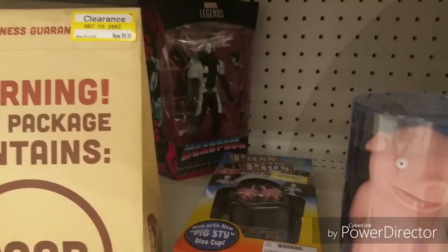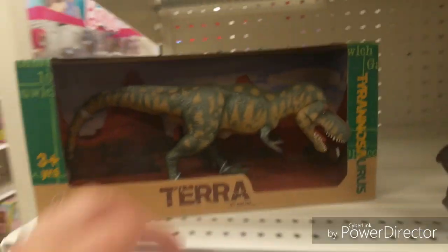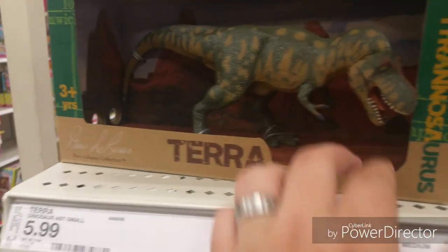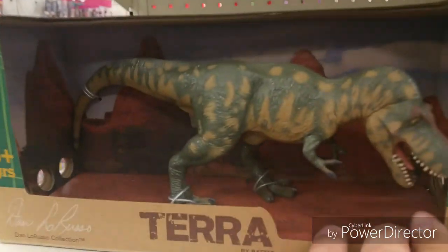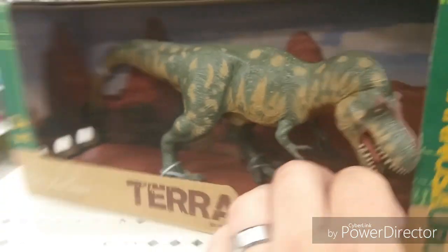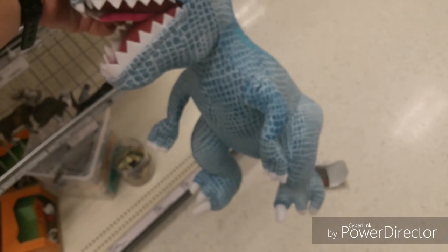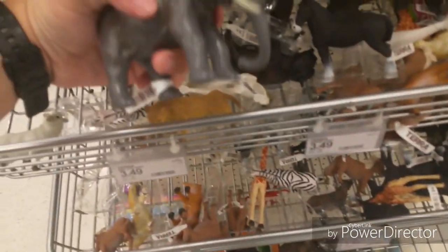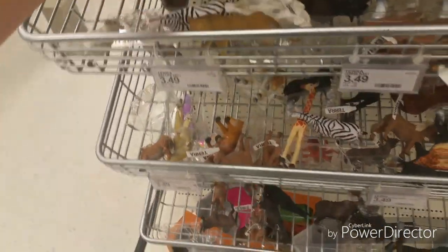Got Venom Pool back there, so I have one more. Yo, Terra. I've heard of these figures. It looks awesome. That's one of the T-Rex figures. Wow. Figure. And the moves. There's a blue stuffy. Yeah, I used to collect a lot of these. Or some of these. Don't have the orca though.